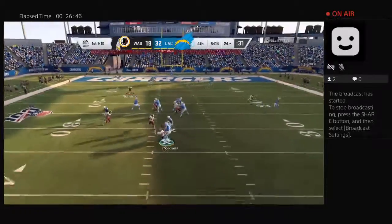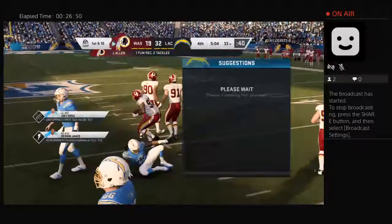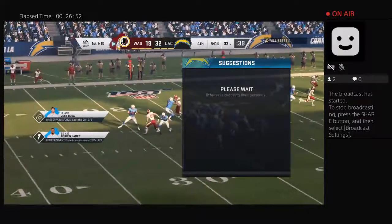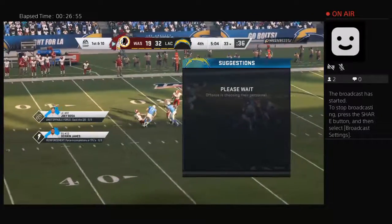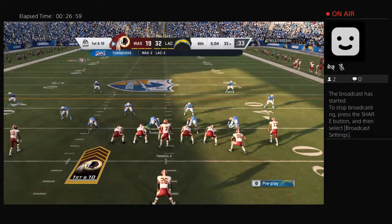Now a play fake here on first down. Now a hit, and Rivers lost the football. And the Redskins scoop it. And they have the football and will set up shop at the 33-yard line. So they'll come up first and 10 now from the 33.